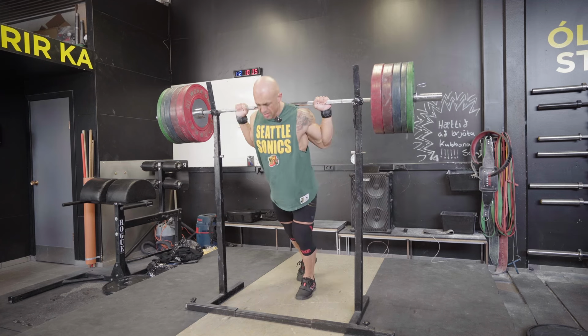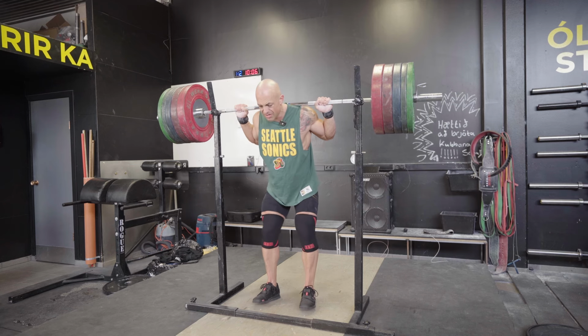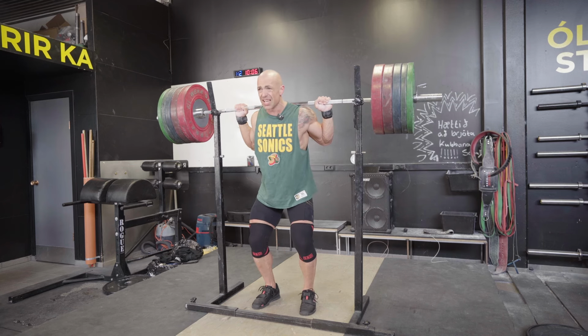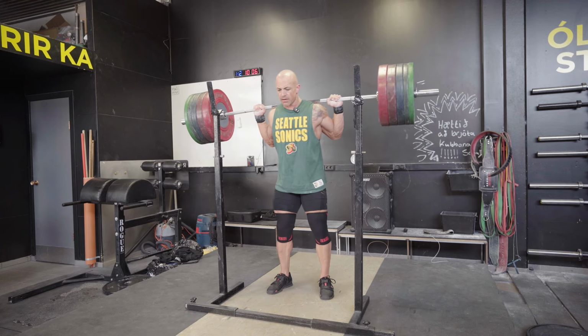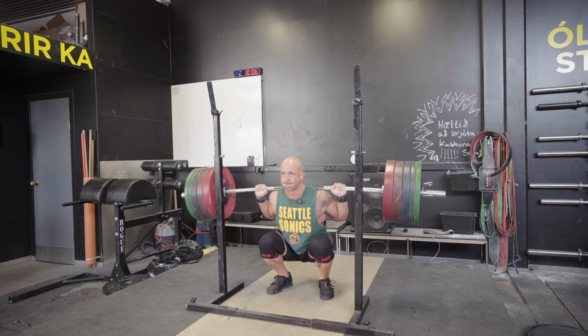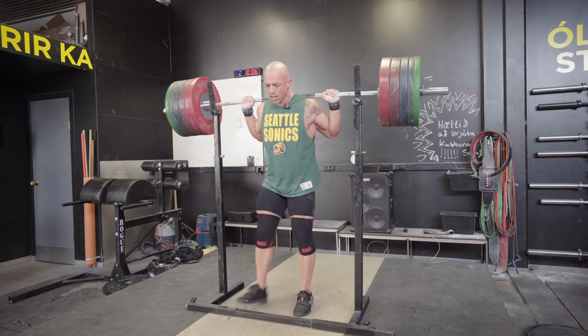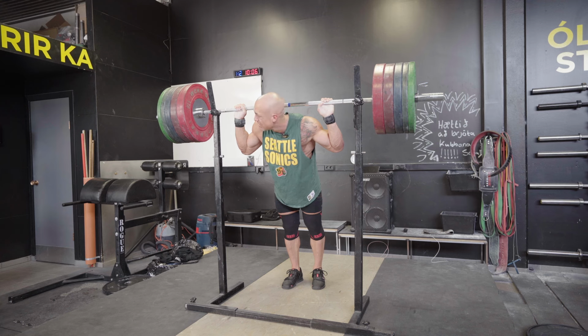So, feels easy, we're going up. If it feels difficult, we're going to stay at 200. I can tell you right now, we're going to 210. Sometimes when you unrack the weight, it just doesn't feel like you unracked anything. So we're going to put on 210 and we're going to send it and see how many reps we can get at 210.